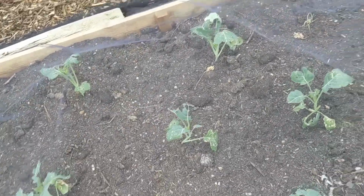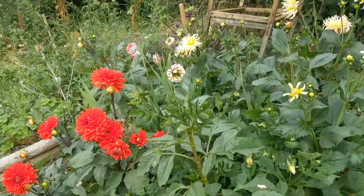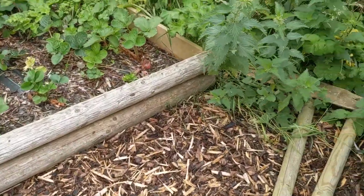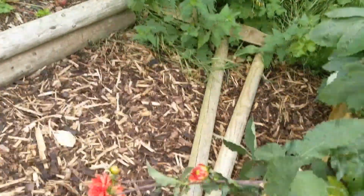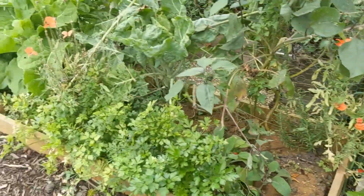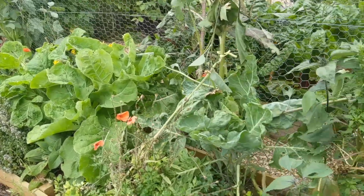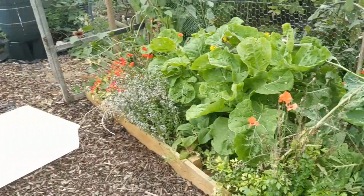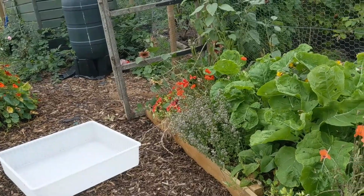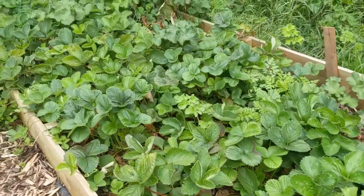Some Romanesco broccoli. And again, beautiful dahlias, which I will harvest for the table, because it's a shame, especially when they're falling down like that. So we need to do something about it, and we don't want them lying on the floor. What else have we got here? So obviously the herb bed's gone a little bit wild now. The big white tray in the middle is actually, we're going to have a look if our bees are honey bound. We might have to harvest some honey today, which is not ideal, but we will have a look.